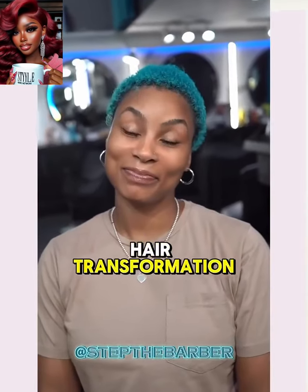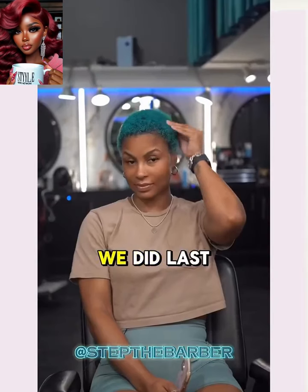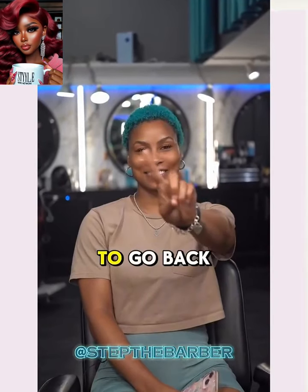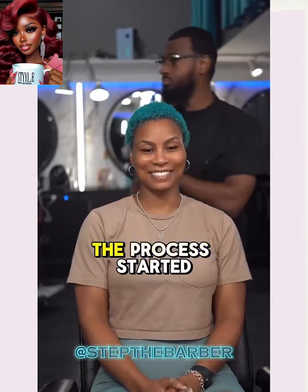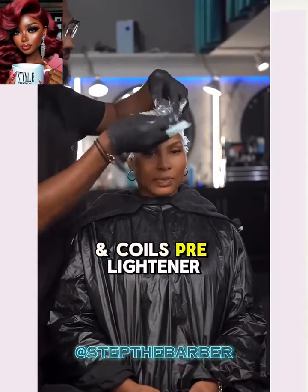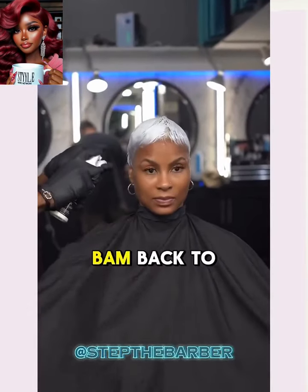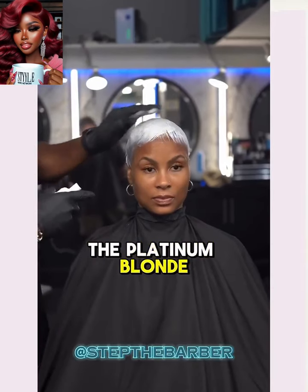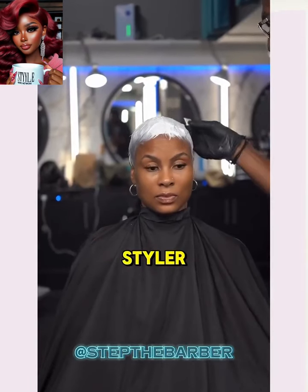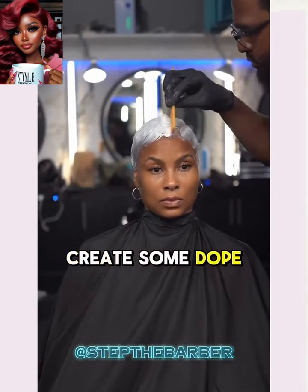And then we got a Steph the Barber transformation. So this is one of his go-to clients. We've seen her be red before, pink. So she was turquoise and she's gonna go back to her platinum here. And this is, of course, Steph the Barber's signature color that he does.